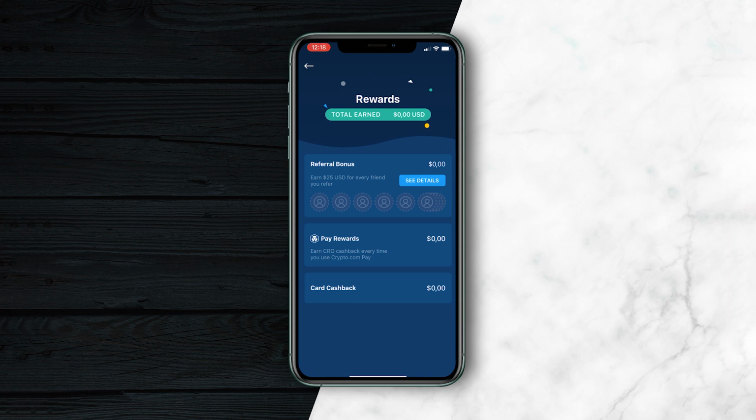And lastly, we have the rewards section of the app. So this is where it hosts your referral bonus, which I'll touch base on a bit more in a second. The pay rewards section, so that's just when you send money or crypto to and from with other users on the crypto.com platform. And then your card cashback section, which is the credit card reward system. So you'll get a percentage back when you use their credit card.